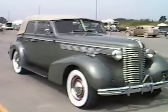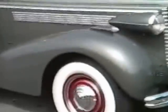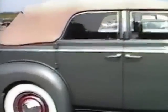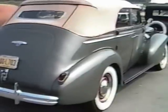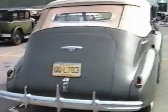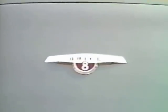Jumping back in time, we have a lovely 38 Buick Phaeton convertible here, and as you can see, it's in beautiful condition. Lovely gray color with the tan top, suicide style doors. And coming around the back, we'll get the full treatment of this car. Very rare model. And the Buick 8 emblem on the trunk. Very unique design for that year.